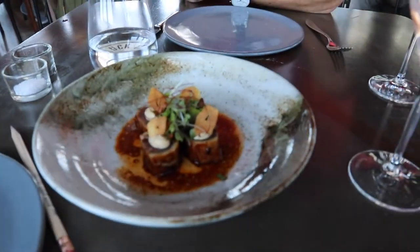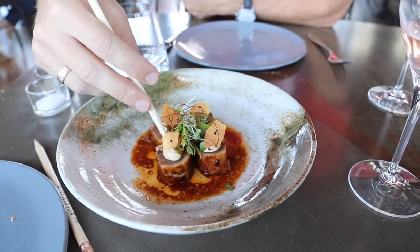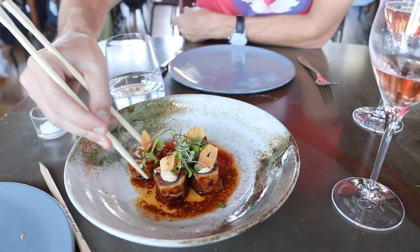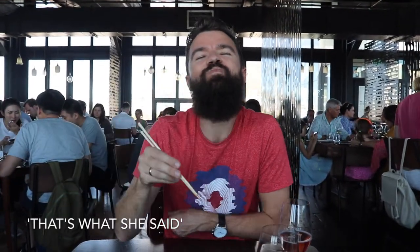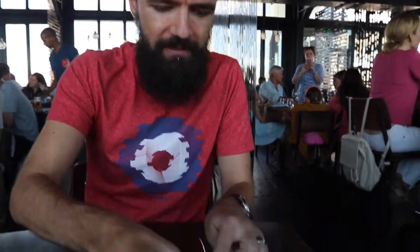Okay, got some tuna tataki with sesame and something else, I forget. It's beautiful. Or chili oil, yes. It's a big mouthful. That's delicious. Generous mouthful of tuna with a very intensely garlicky, dried garlic flake, and a lovely sesame oil that binds it all together. Good dish.